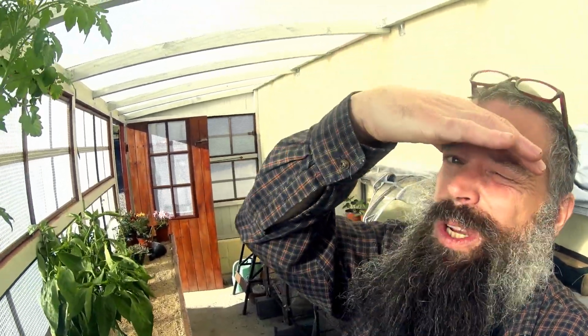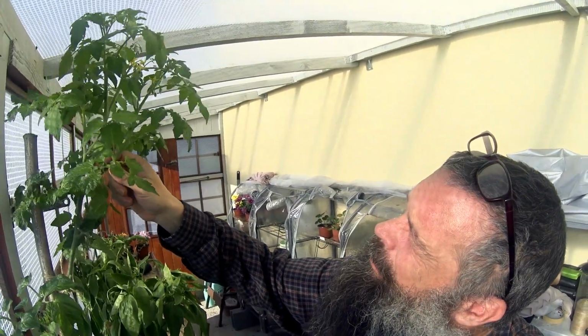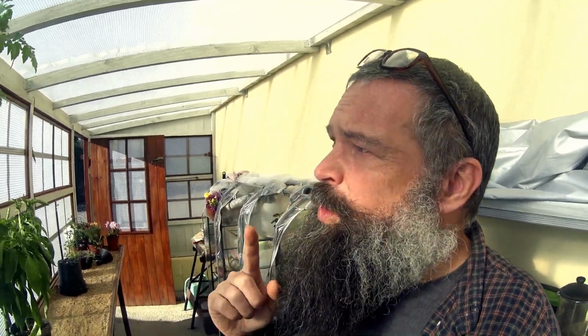Basil's supposed to help the flavour of tomatoes. It also helps ward off some pests. But look how well this tomato's doing. Remember this one? This is one that I rescued from the corn. So that's cool. Now, there's something I do want to try.